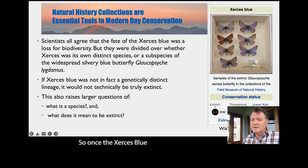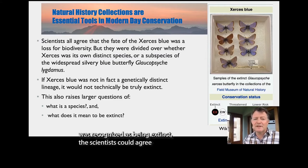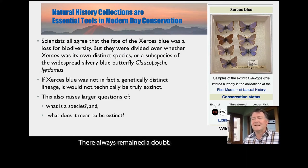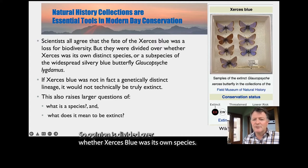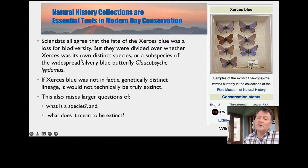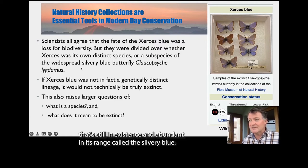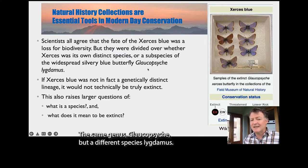So once the Xerces blue was recognized as being extinct, the scientists could agree that it was a loss for biodiversity. There always remained a doubt. Opinion was divided over whether Xerces blue was its own species. The alternate interpretation was that it was a subspecies of a more widespread butterfly that's still in existence and abundant in its range called the silvery blue, the same genus, Glaucopsyche, but a different species, lygdamus.